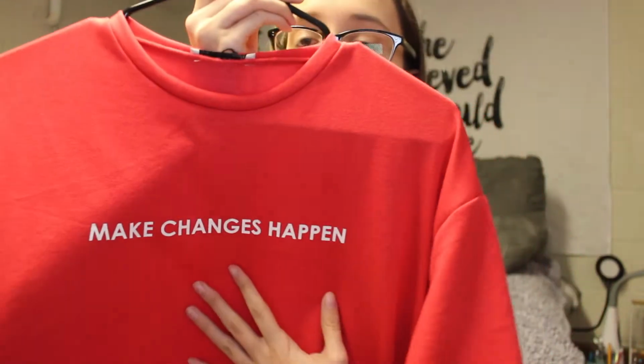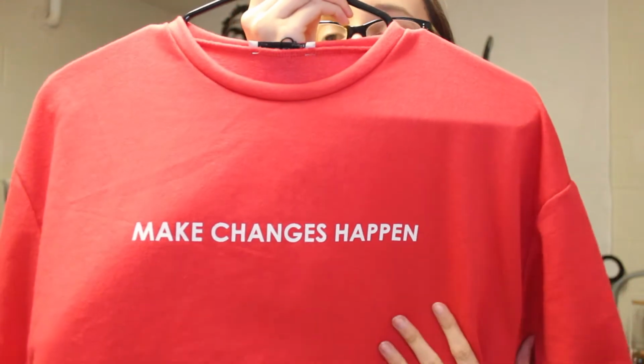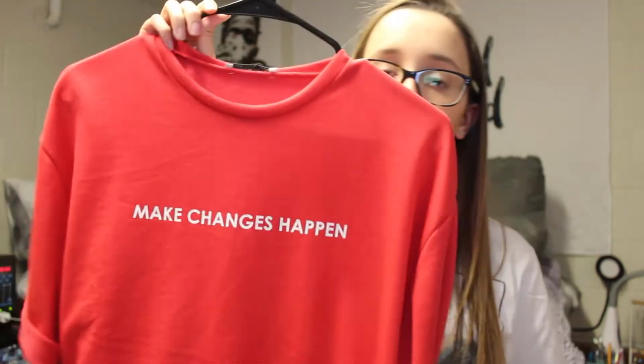This is size small, but it's oversized, and I thought with a pair of jeans and boots this would be super cute. And it's just a big red t-shirt, and I love how it says "make changes happen." It's very inspired. I thought I could throw this on with a jean jacket, some leggings, slip-on Vans. This would be an instantly cute outfit. And I thought, it's red, it's fun, it's inspiring.